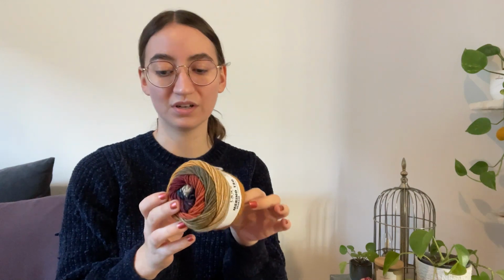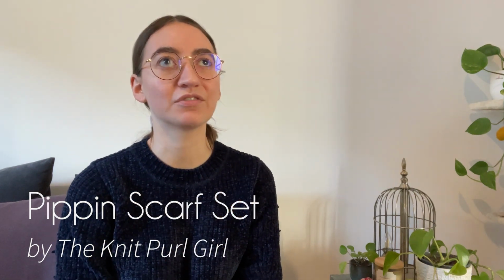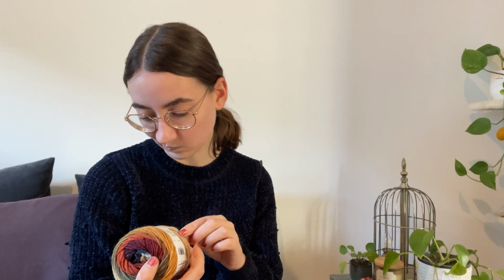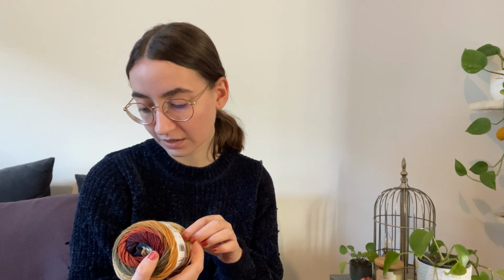This would maybe be really cute for a handkerchief or something, like a very small shawl or scarf, just something to bind around the neck. I think that's going to be what I make out of this. I still have the Pippin scarf set by, I'm going to put it on screen, I don't remember who it's by, and I've never made one of the scarves in there, so I hope this would be enough. This is 50 grams, 120 meters, so about a DK weight. Yeah, a DK weight, I would say. I think the pattern also calls for a DK weight. I hope this is enough.